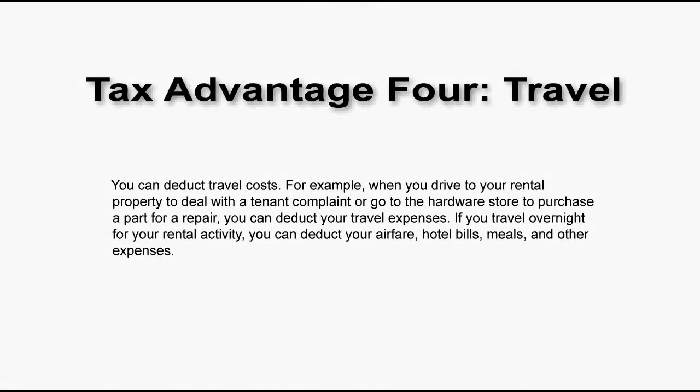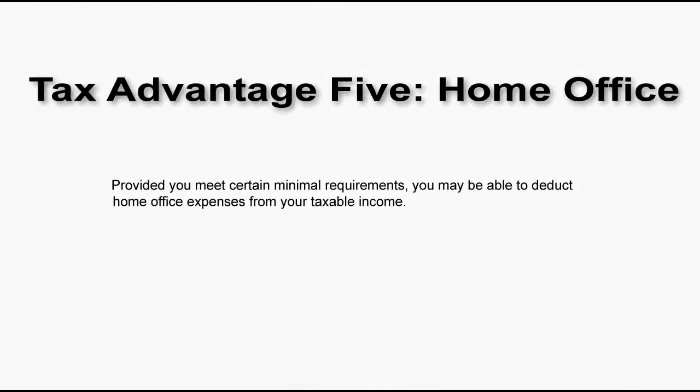Tax advantage 4, travel. You can deduct your travel costs. This is one of the reasons many people who live in other states or other countries like buying real estate in Las Vegas. Because when you travel out here to, of course, check on your rental property, you get to deduct your airfare, hotel bills, meals, and other reasonable expenses. Check the IRS for specifics, but this is one way to have your vacation partially financed by the inspection of your property.